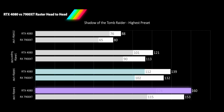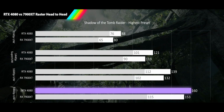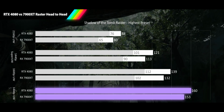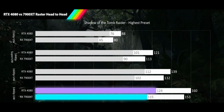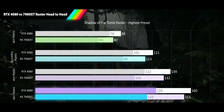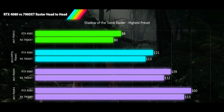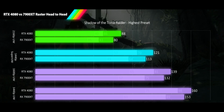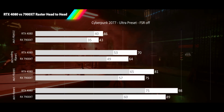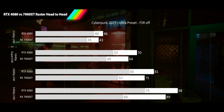And it's more the same story at 1440p Ultrawide, with even more performance pushing the 4080 and 7900 XT to reach 160 and 153 FPS respectively, with no change to the 1% low levels. In this game, the 7900 XT really makes the 4080's price look unjustified, with a mere 7% performance difference between the two cards. Cyberpunk 2077 is here to rip these cards apart with its Ultra preset with FSR turned off.